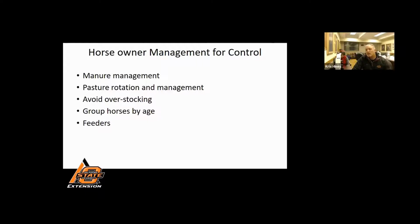Sometimes where we put feeders and such, you need to think about some other parasite management activities. But anytime you're combining animals and they're going out to pasture together, it's going to make them more susceptible to a worm population. With that, that's the end of the formal presentation.